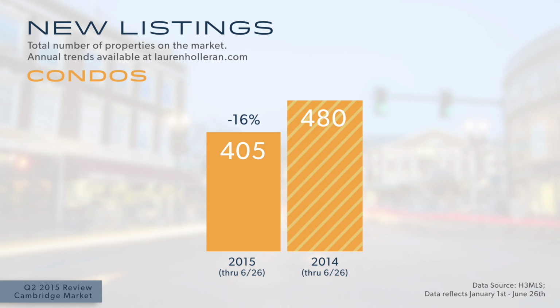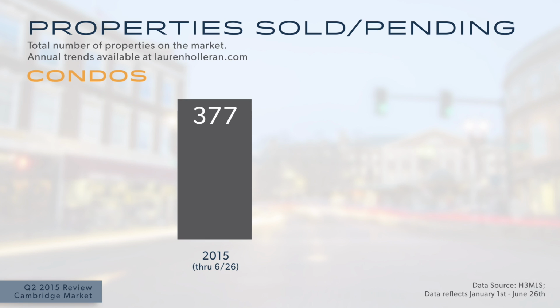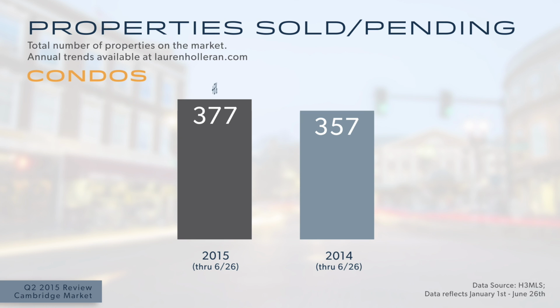Now, interestingly, even though our overall volume of properties listed has decreased 16%, we've actually seen an almost 6% increase in the number of properties that have been purchased, so those that have either closed or are currently under contract. So far this year, there are 377 units either closed or pending, and over the same period in 2014, there were 357 units either closed or pending.